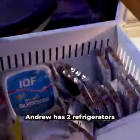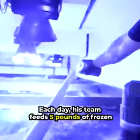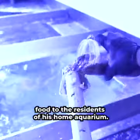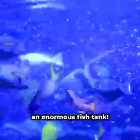Andrew has 2 refrigerators filled with fish food and supplies. Each day, his team feeds 5 pounds of frozen food to the residents of his home aquarium. That's a ton of food. So do you think you want one of your own? Let's find out how much it costs to maintain such an enormous fish tank.